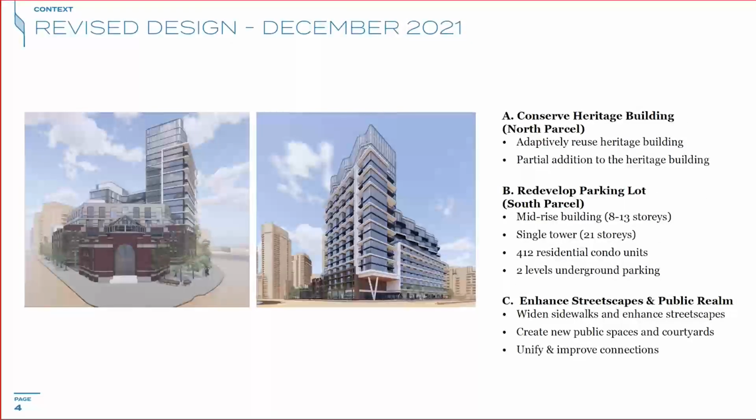For the next 2 years, we worked very closely with city staff, particularly planning, urban design, and heritage, to comprehensively redesign the project. And last year, we initiated a series of discussions to refine things, which have 3 basic elements: conserving the heritage building on the north parcel and adaptively reusing it, redeveloping the parking lot with a mid-rise 8 to 13 story form, a single tower now on Bathurst Street of 21 stories, 412 units, and 2 levels of underground parking, and then focusing on enhancing the streetscapes and public realm on all key city frontages.